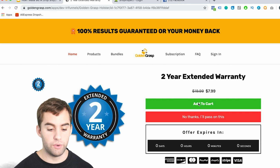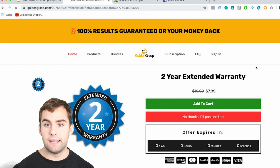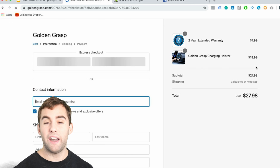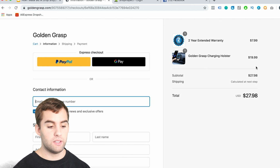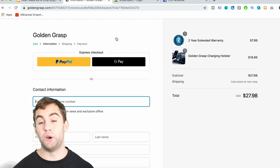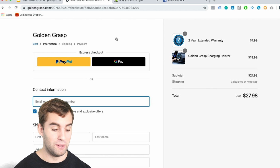So I'm going to click add to cart really quickly. And right over here, you're going to see that it immediately adds more products, more value. The AOV is increased just by having that particular app. Running a one product store with TriFunnels is a no-brainer. I mean, the people that are actually using it are making phenomenal money with it as well. So just keep that in mind.